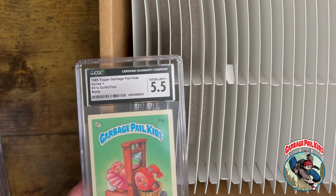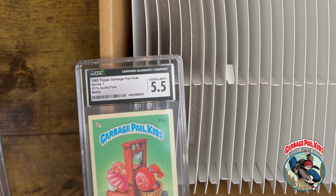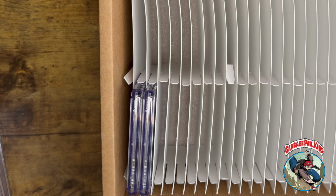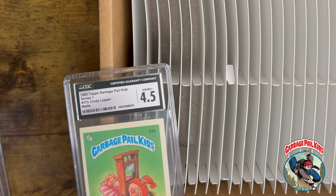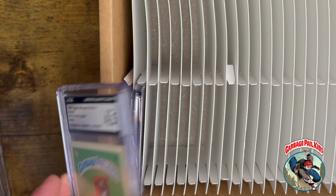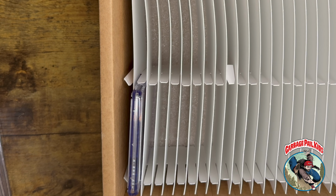We have Guillotina, who came back an excellent 5.5, 37A. A really clever name with, of course, the Garbage Pail Kid head inside a guillotine. Very, very disturbing card, but that's what we loved about GPK. So what did the counterpart come back at? Counterpart Cyndi Lauper came back a VGEX 4.5, 37B Cyndi Lauper. For the times, I guess, that was spot on.